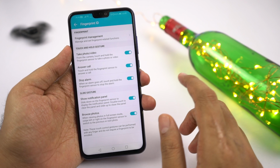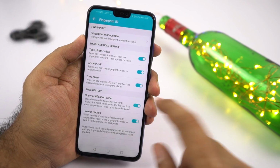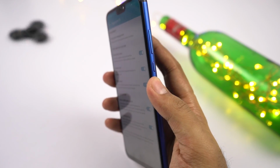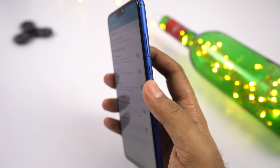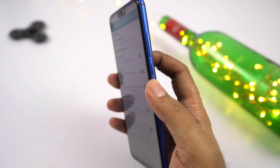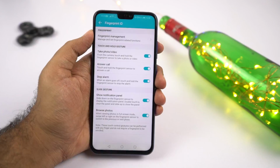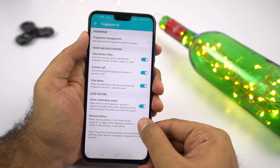Next, we can even pull down the notification bar using the fingerprint scanner. Now once you enable this toggle, you can swipe down on the fingerprint scanner to pull down the notification bar. You can swipe it up again to send back the notification bar. Now this might not seem like a huge feature, but once you get addicted to it, you will really miss it on other phones.